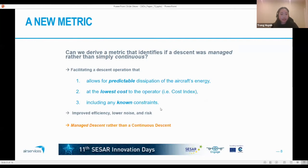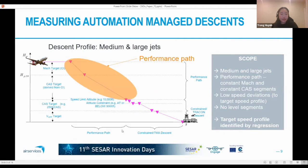So facilitating a descent in this way results in improved efficiency, lower noise, and lower risk to operations as well. So what we want to do is aim to measure a managed descent rather than a continuous descent, as this is more closely to how operators want to conduct their flight in operations. So this is how we go about measuring a managed descent by proxy.